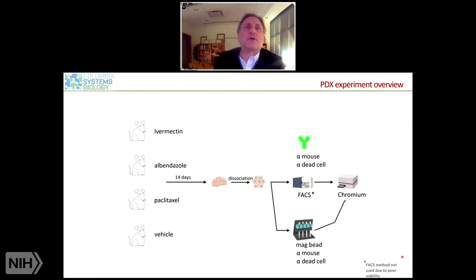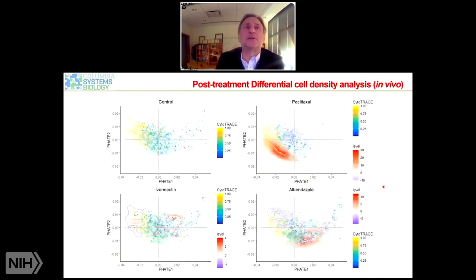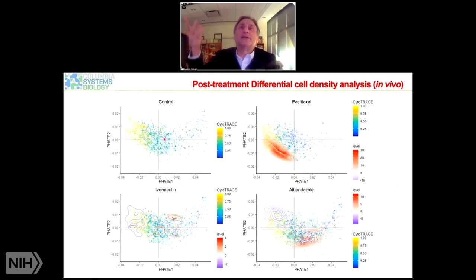And so we treated in vivo these mice that were transplanted with the tumor biopsy from a triple negative, very aggressive patient with ivermectin, albendazole, paclitaxel, and vehicle control, dissociated the cells, profiled them, and then sequenced them. And what you're seeing here is that we measure the enrichment, and so increase in density versus decrease in density by comparing each treatment to the vehicle control.